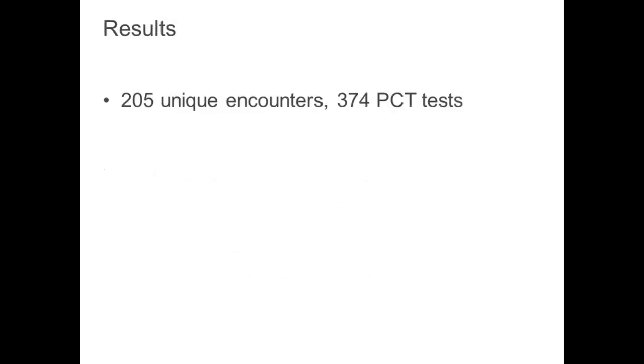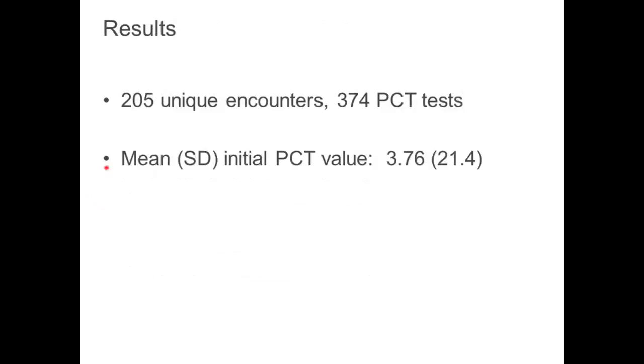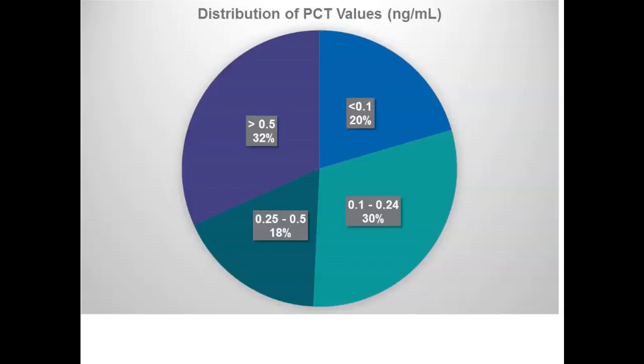There were 205 unique encounters for 374 PCT tests. The mean PCT on presentation was about 3.7, so significantly elevated. Medians were probably more informative, really in the gray zone at the cutoff range, right around the 0.25 concentration. The distribution of values is shown in this slide, so about half of them are 0.25 or less, and about half of them are greater than 0.25, and we'll see how we use this 0.25 and this 0.5 as cut points in our algorithms.